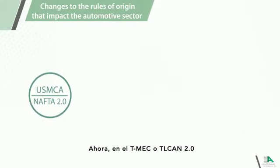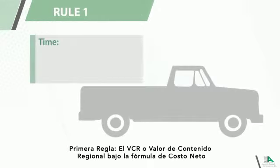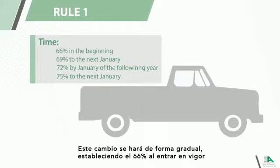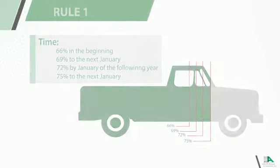Under the USMCA or NAFTA 2.0, those values under the rule of origin have been modified and new guidelines are added in 4 rules. First rule, the regional value content under the net cost method will pass from 62.5% to 75%. This adjustment will be carried out gradually, starting with 66% when the USMCA enters into force. The proportion for the regional value content will gradually increase over the next 3 years until it reaches 75%.